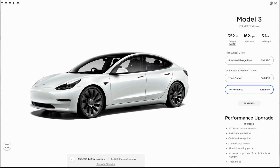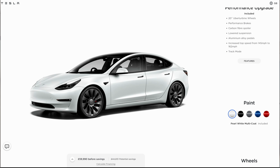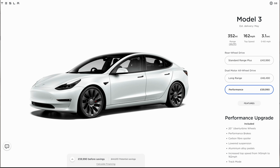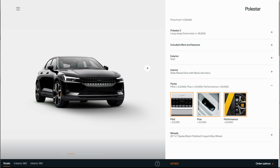Now the Polestar isn't quite as quick in terms of performance, but this has got some other features, but my point here is, do you need that extra second in performance in the real world? Probably not. The range is better on the Model 3. So again, I'm not trying to say that the Polestar is better or the Tesla is worse. But what I'm trying to say here is that I think Polestar have done a really good job of looking at their pricing model and actually offering some options that are very, very competitive when you compare them against Tesla.